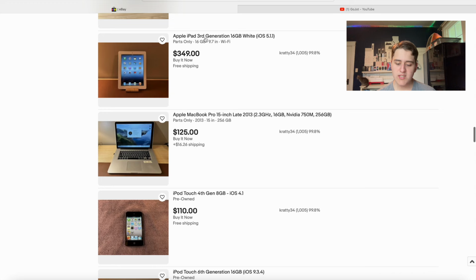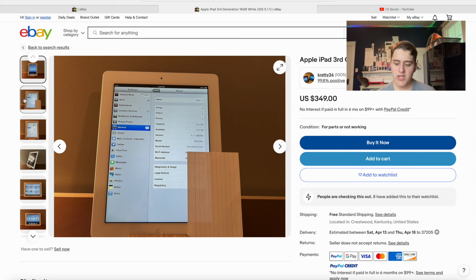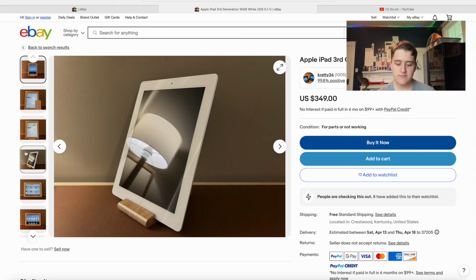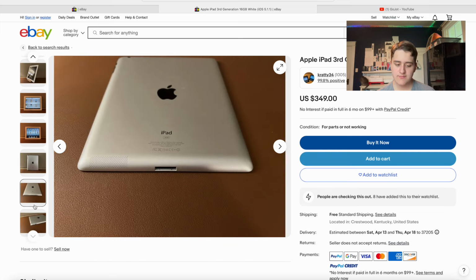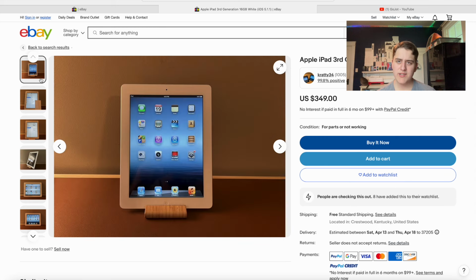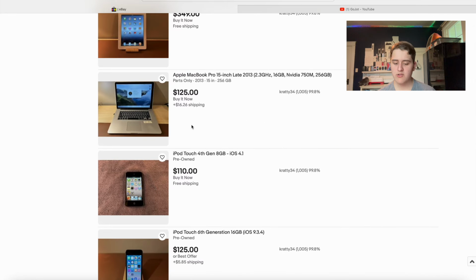iPad 3rd generation 16 GB white iOS 5.1.1. $350. I can get a brand new iPad for less than this. And he's unboxed several of these running iOS 5, FYI, so these clearly aren't that rare. And no one's going to spend $350 on a collector's item. That's not that rare, and you can just use Cool Booter. But even if it's really iOS 5, it's not worth that much.